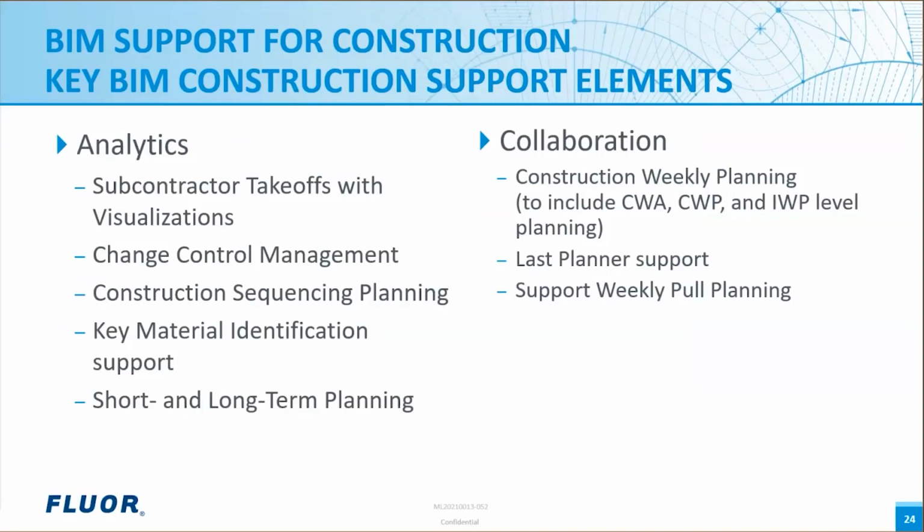On the collaboration side, the BIM tools can help support with visualization of the construction work areas, or CWAs, which are established during design, and detailed analysis of the construction work packages, CWP, and installation work packages, IWP, planning and management, and processing based on the last planner principles, as well as provide powerful visualization support for construction pool planning. BIM processes and tools can provide valuable support for construction that can help leverage the information started during design and carry it through the construction phase in an efficient and productive way.